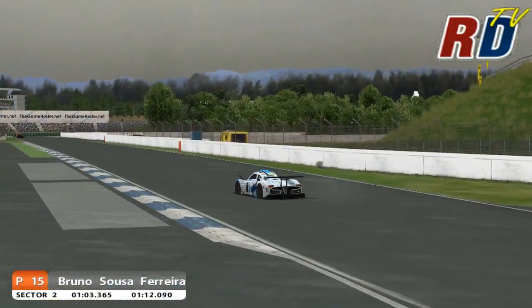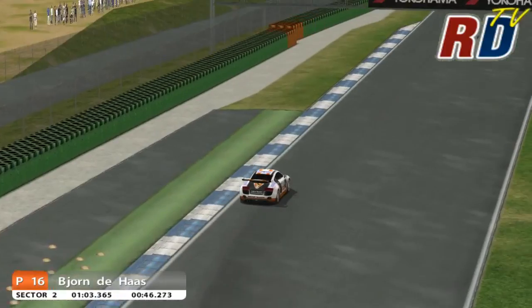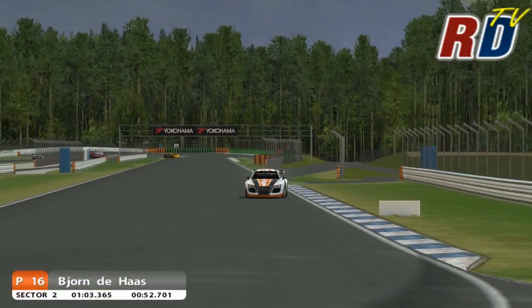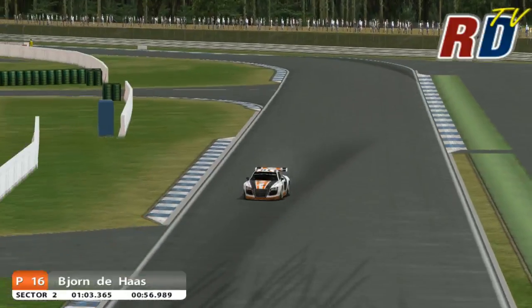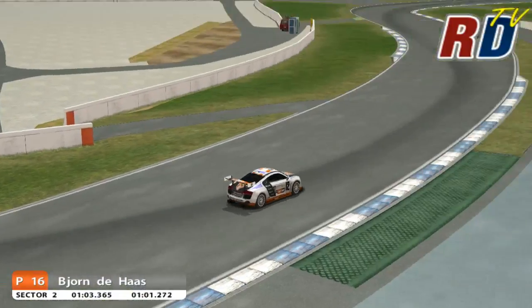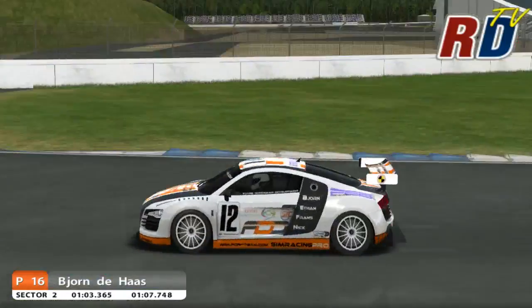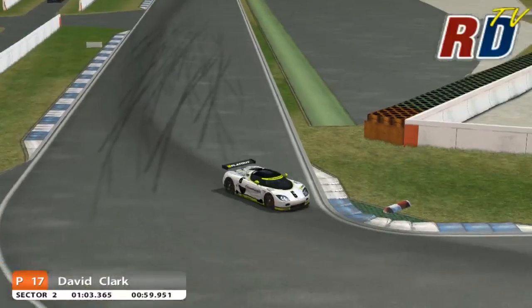But yeah, in my opinion, they have been going in the wrong direction in the last years. Yep, and while we're talking, the players are struggling. A couple of seconds ago, we saw Bruno Sousa Ferreira there in the Mercedes arena with some serious trouble, but he managed to just catch his Pagani Zonta before it went into the wall. And Björn de Haas for Flying Dutchman Development in the Audi should feel at home here. It's also produced in the south of Germany.